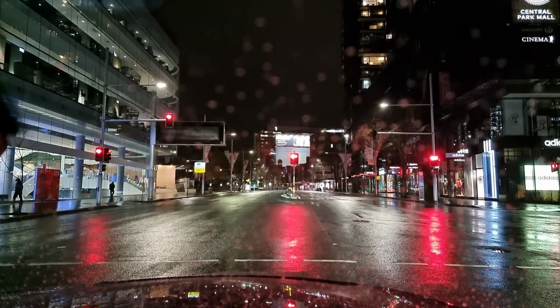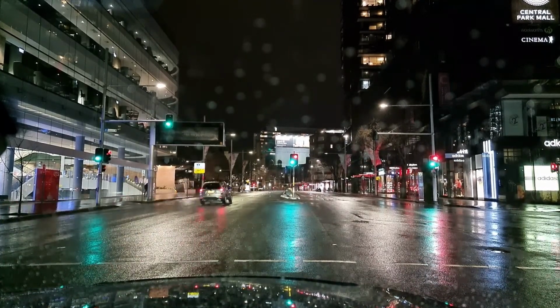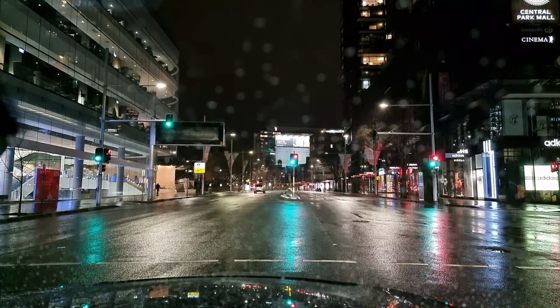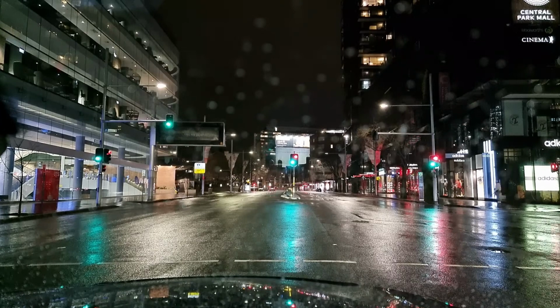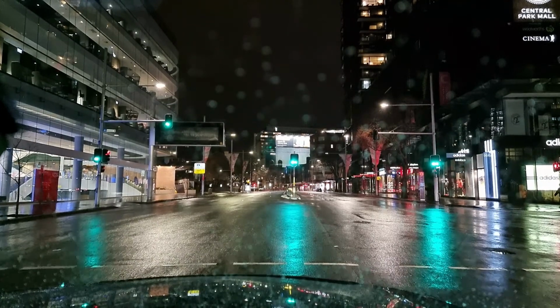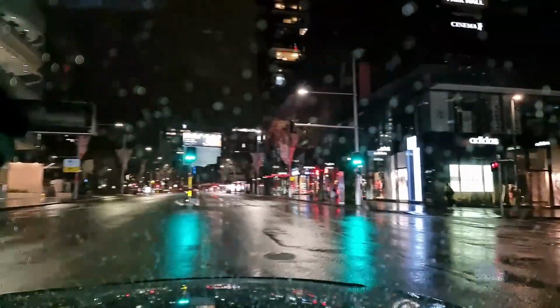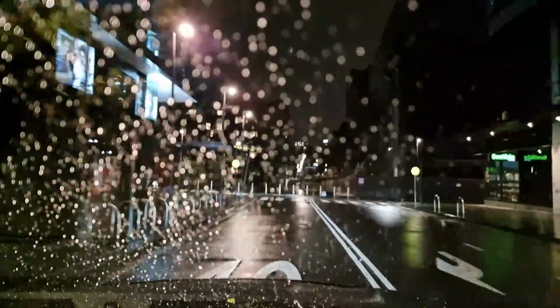So the back area I'm about to turn into, on my left is the UTS building. On my right is where Carlton Breweries used to be. But as the world goes round, all historic places change and developers move in, and they've turned the brewery into apartment blocks and shopping centres. So they obviously make more money.